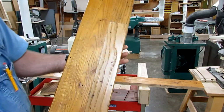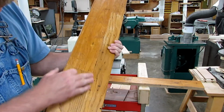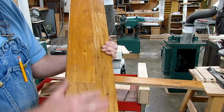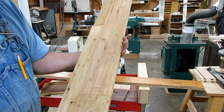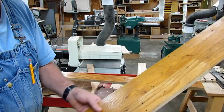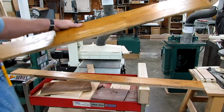You'd have to look pretty hard to see them. It does a pretty fair job of putting it together. And like I said, once you sand it, it makes it even less noticeable. But we haven't got them together. And that's about the only option you've got when you can't go buy a big piece of wood and you've got small ones. You have to put them together.